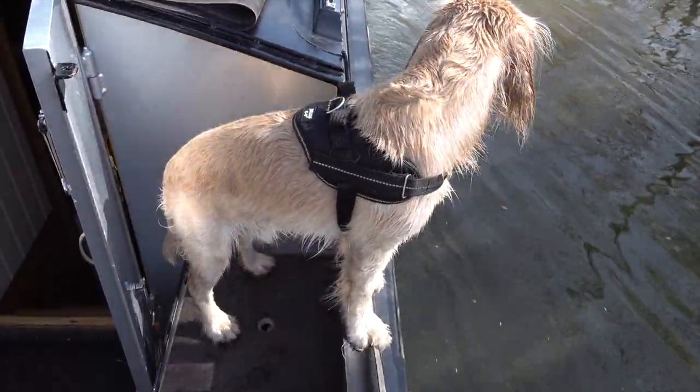One of the most common questions we get asked is, does Otis ever jump in the water? No, he doesn't. He doesn't jump in on purpose. We've taught him not to, but he does slip. You've seen how precariously close he gets to the edge, and all it takes is a little distraction or reaching for a branch, just that little bit too far. And in he goes, and I think that was about the seventh or eighth time. He's been in a few times.